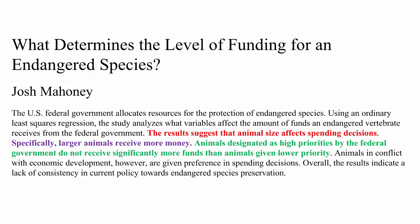Okay, so what determines the level of funding for an endangered species? We're going to be discussing a little bit later on government acts that help protect us, but as Shannon just said, the results suggest there's been a lot of research on this. We'll show some data from research that animal size affects spending decisions, that the larger the animal, the more money that it will receive, and that animals designated as high priorities by the federal government do not receive significantly more funds than animals given lower priorities.